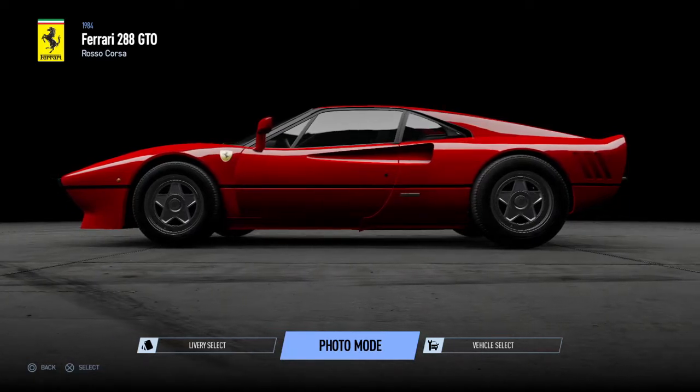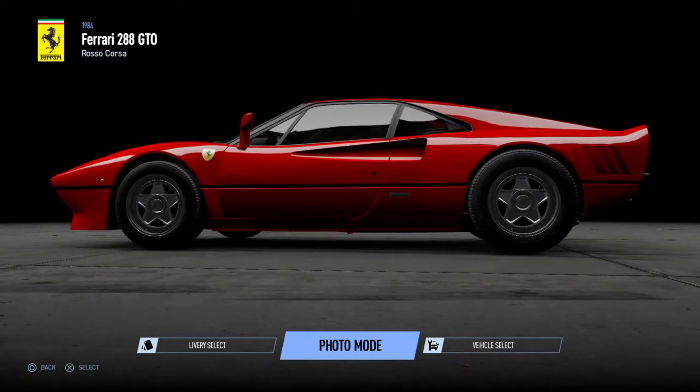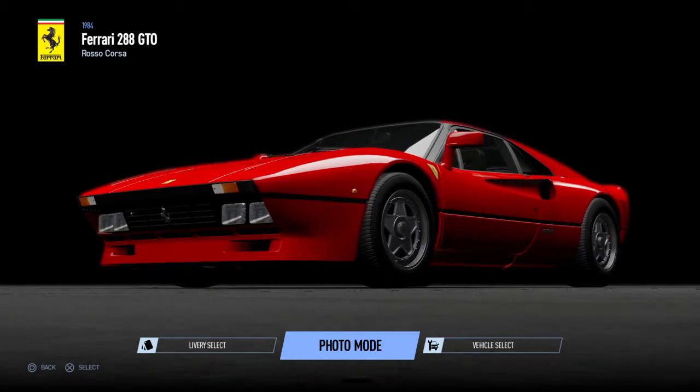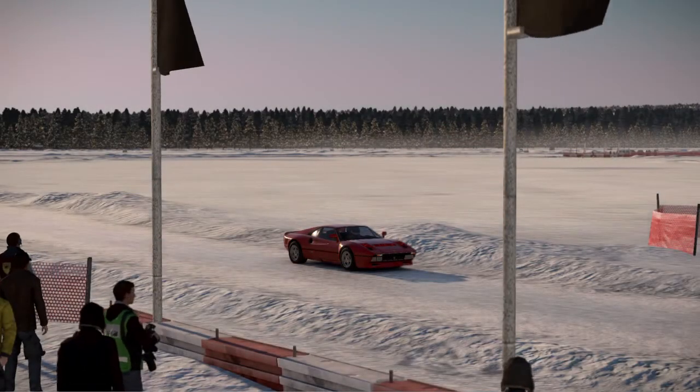What's going on, guys, and welcome back to Project Cars 2 and another Ice Track Trials video. Today we're going to be taking 3 different cars down the Mercedes-Benz Ice Track, and I thought I'd start off with a bit of a classic car, so a car from 1984, the Ferrari 288 GTO.